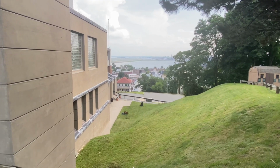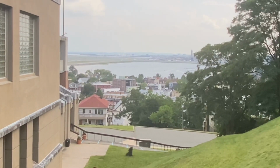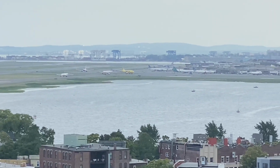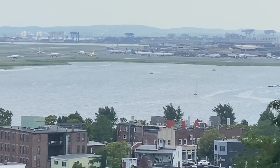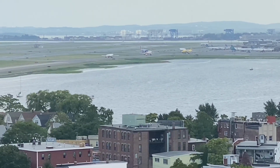But look over there, you can see the planes all taxiing. Logan right there. You can see planes. The Spirit jet right there. There's the control tower right there of Logan. But yeah, this is how close we are to Logan Airport. And you see this as you fly in all the time.